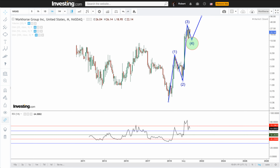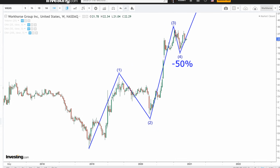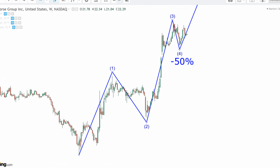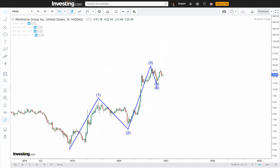aggressive 5th wave. Of course, each wave so far has been significant, with plus 1,345% for the first one, minus 75% for the second, plus 2,200% for the third, and a comparatively humble minus 50% for the fourth. And do mind you again that this is on a log scale, so whatever meets the eye is proportionate. This regardless leaves me wondering what a potential wave 5 could lead us towards.